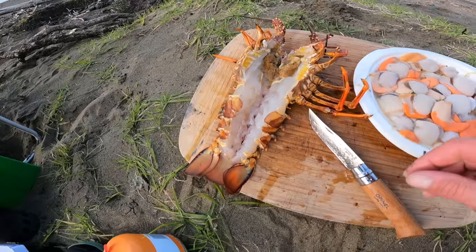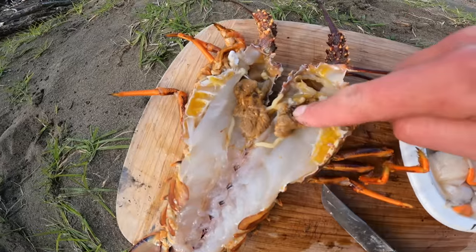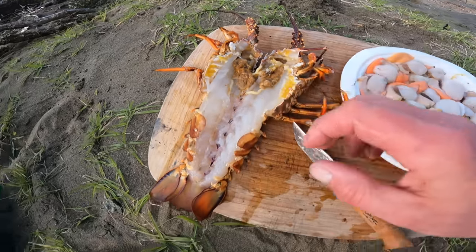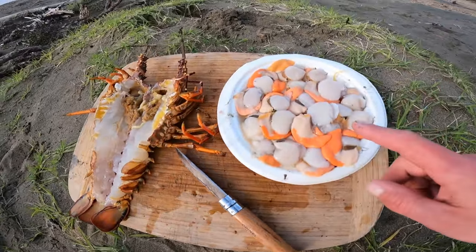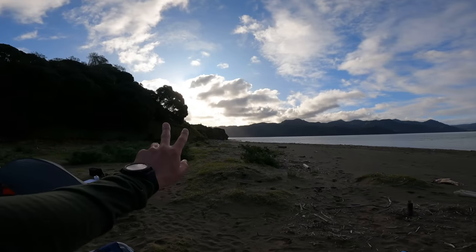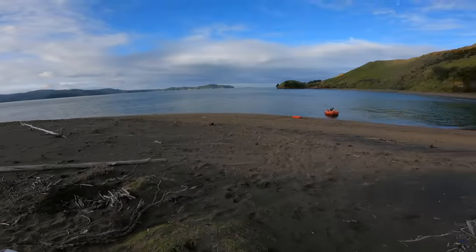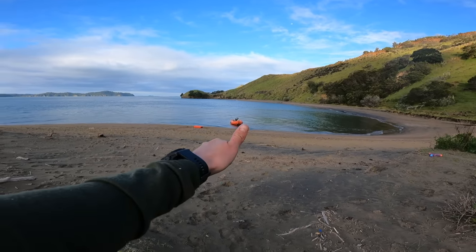Got my crayfish here, I've just split that in half, and we'll just leave all that guts and stuff in there. That's all the flavour, good stuff. So got a bit of garlic and butter on there, same for this, and get it cooking. Sun's starting to creep down there really, so perfect timing. Boat's anchored up there, he's happy, good to go.